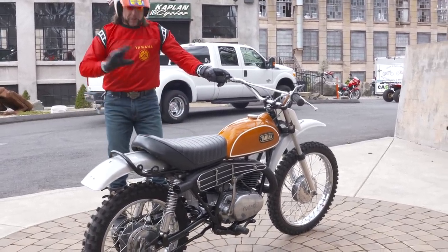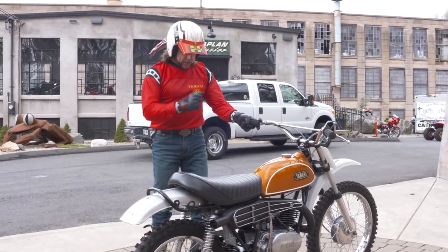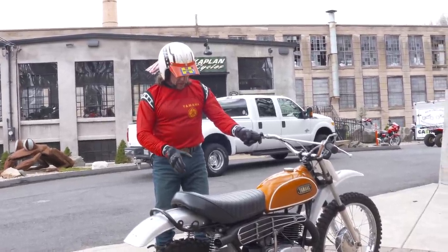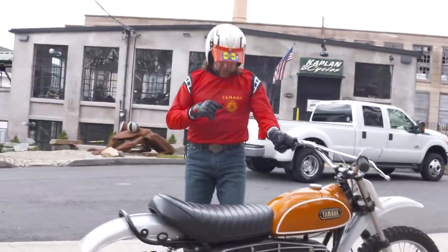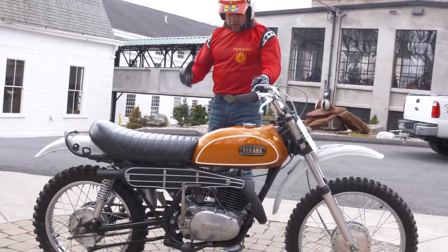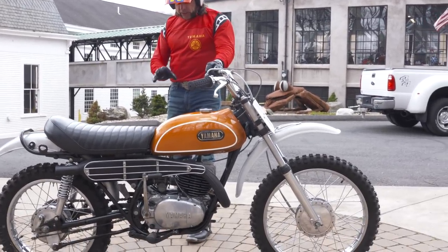Just a stunning piece. Now, this is a frame off nut and bolt restoration. By that, I mean it's taken right down to the frame. The frame is cleaned, sanded, and repainted the original black color. The engine is completely rebuilt, and I'll go over the work order and parts list with you, but the cases were split, the crank bearings were replaced, all the gaskets on the bottom end, all the seals are brand new. Crank seals and the shifter seal and the kicker seal are all brand new. The cases were cleaned and polished.